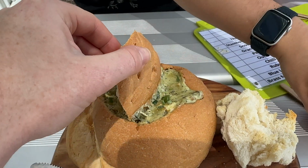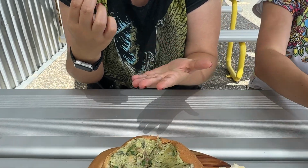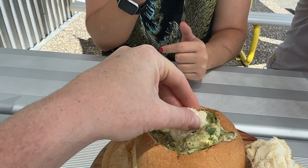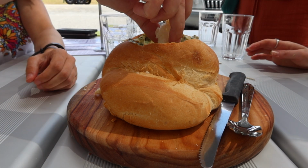Take the top of the cob. Who wants to eat that? Actually, Zosh, I want you to have this first bite. Crunchy, but like soft. Good. And cheesy, because I presumably added some cheese there. The perfect cob, this. So good.